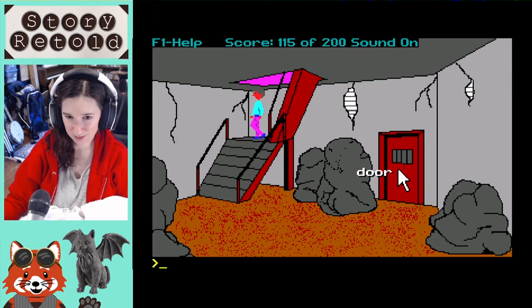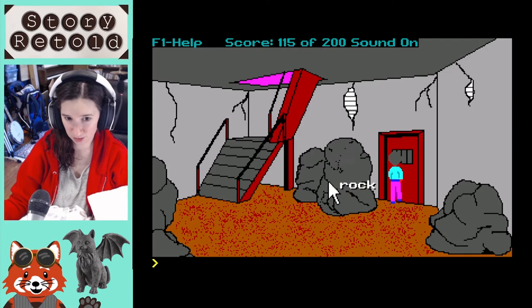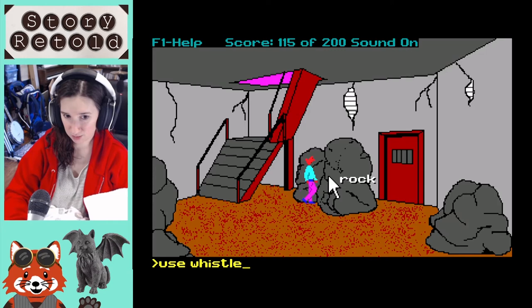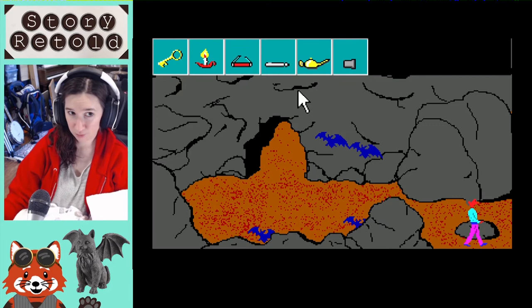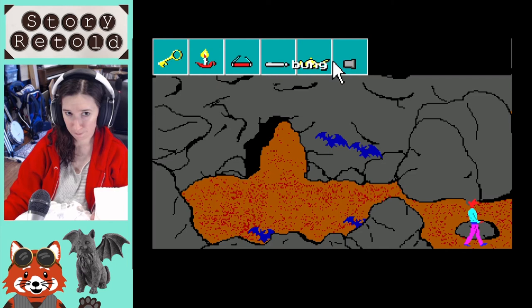Okay, we'll go up to the door. All right, so we've identified Penelope. I'm going to type in use whistle before we go between the rocks. Are you kidding me? How do we use the whistle then? If use whistle and whistle doesn't count for anything. Use whistle on bats?